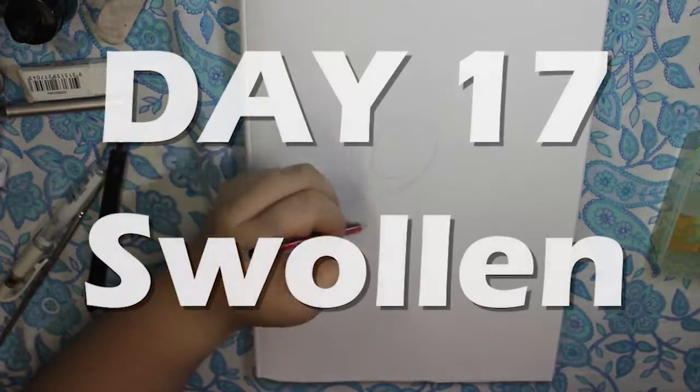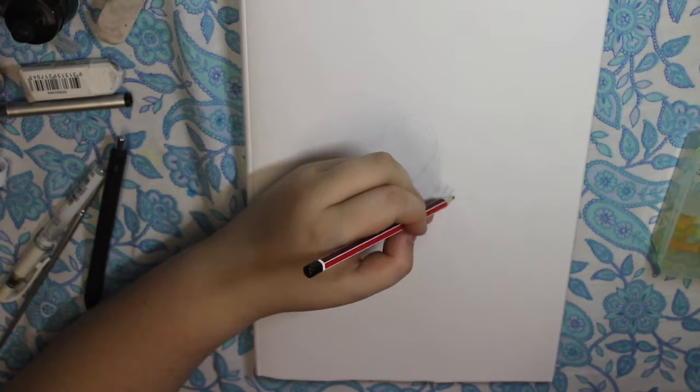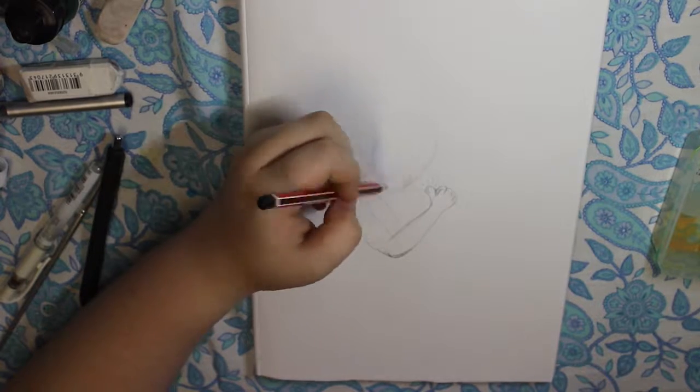Day 17, the prompt was swollen. I really wasn't sure what to do for this one. I kept thinking about someone with some sort of injury, like maybe someone hammering and then they hit their finger instead of the actual nail.